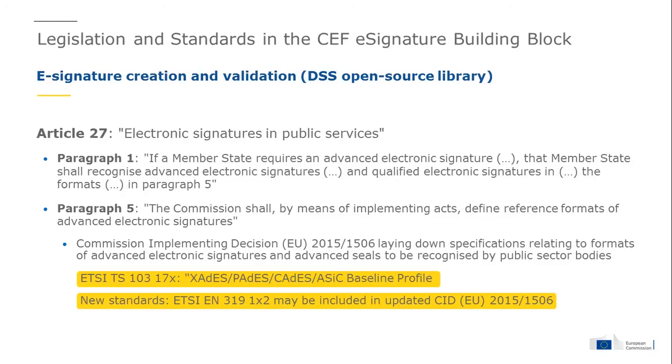The secondary legislation came in the form of the Commission Implementing Decision 2015/1506, which pointed to the ETSI standards for a number of signature formats. The signature formats are XAdES, PAdES, CAdES, and ASiC. We'll not go into the details of these now, but it is important to note that XAdES is a format for signing XML files, PAdES is a format for signing PDF files, CAdES is a format for signing binary files, so essentially any file, and ASiC is a format for signing containers of files, like signing a zip.